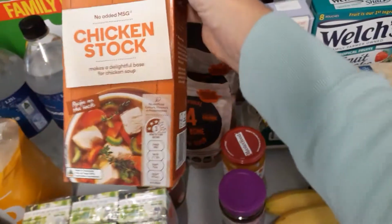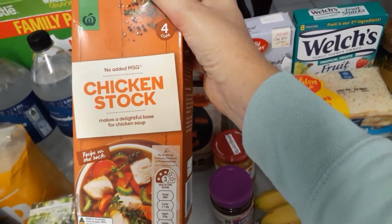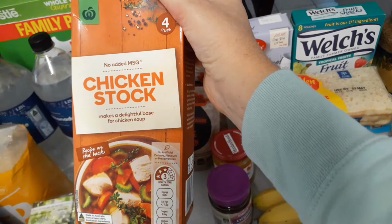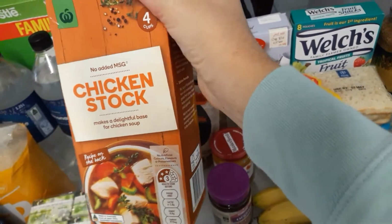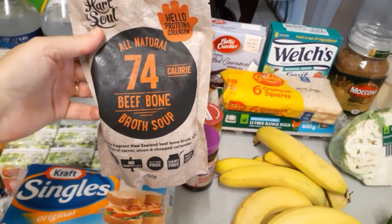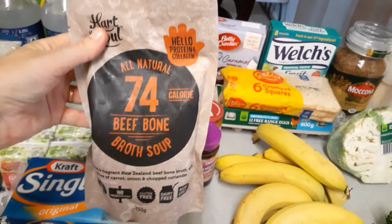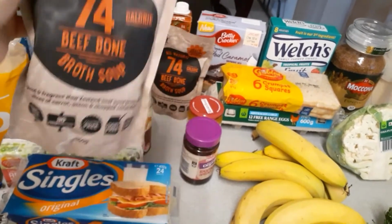Some chicken stock, just to make some soups with. I usually do use the chicken stock tablets that you add with water, but this sometimes is really handy to have. Some all-natural 74 beef bone broth soup. I've only just started buying this, and I tried it last week. It's really nice.